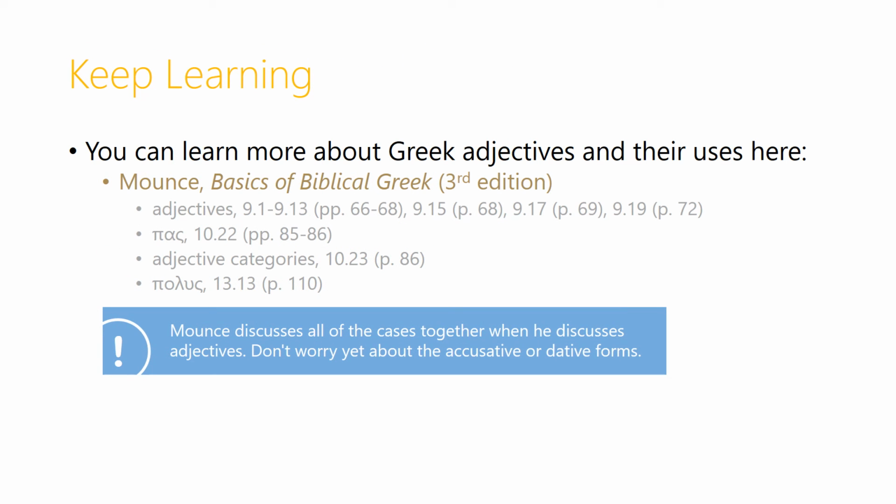You can learn more about Greek adjectives and their uses in Mounce's Basics of Biblical Greek. And again, I've given you the section numbers and page numbers for Mounce's third edition. Remember that Mounce discusses all of the cases together when he discusses adjectives. Don't worry yet, though, about the accusative or dative forms that he discusses. We're going to get to those in a little while.